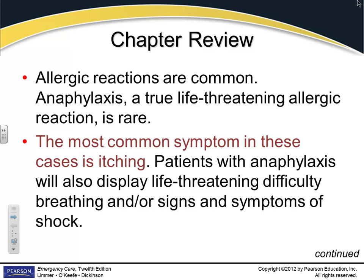Anaphylaxis. What do you want to ask them? Do you have an EpiPen? They say yes. Then what do we do? Get it. You've got to make sure you get your vital signs right. You've got to call med control.